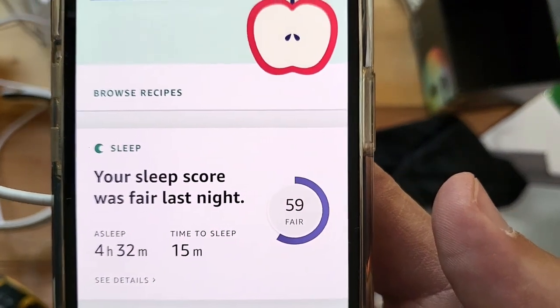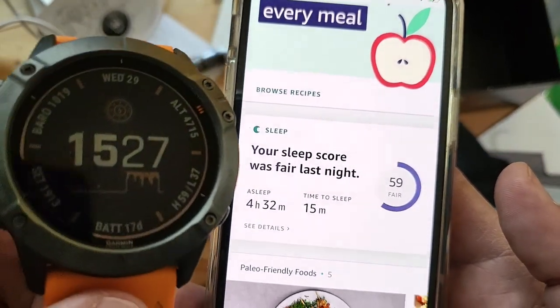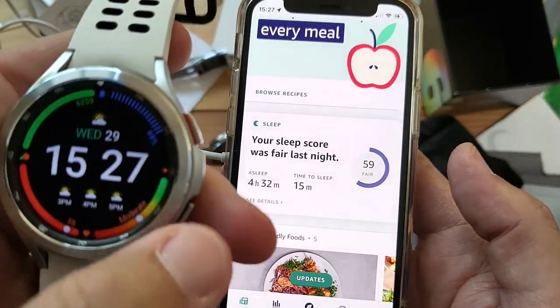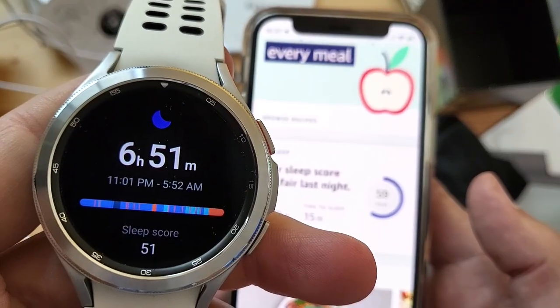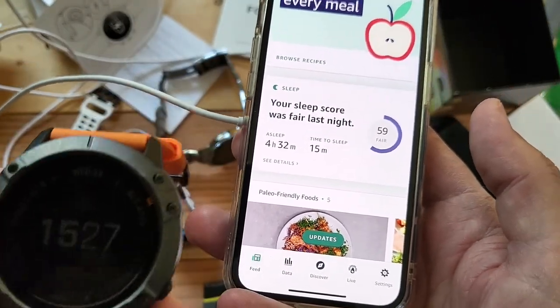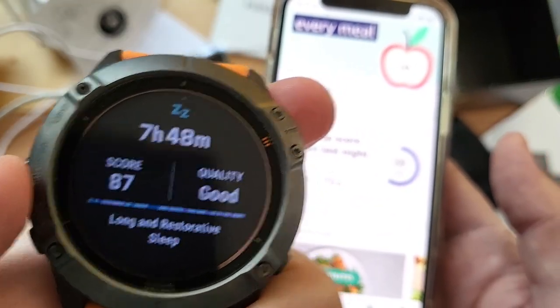Sleep score, 59, which is funny. That's a lot lower than Garmin was. Let's see what my sleep score was on Samsung, 51. Curiouser and curiouser. So these two say 51. This one said, what was it? 80 something. These devices are doing their best. Yeah. Was that over the top? Did I wear too many gadgets?